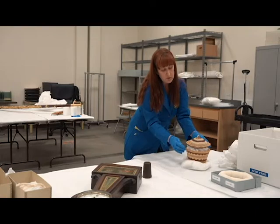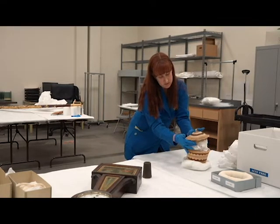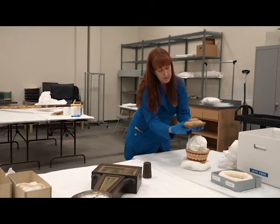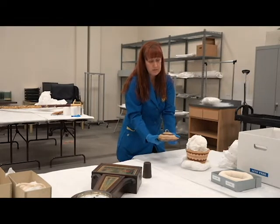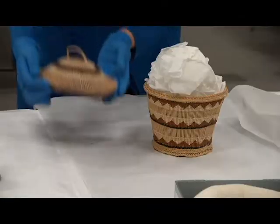You might want to also pack the lid separately. Here they kind of have it resting on top. But you may want to create another nest, put a little bit of tissue in here and rest it in there, and that can sit on top of the basket in the box as it's not that heavy.